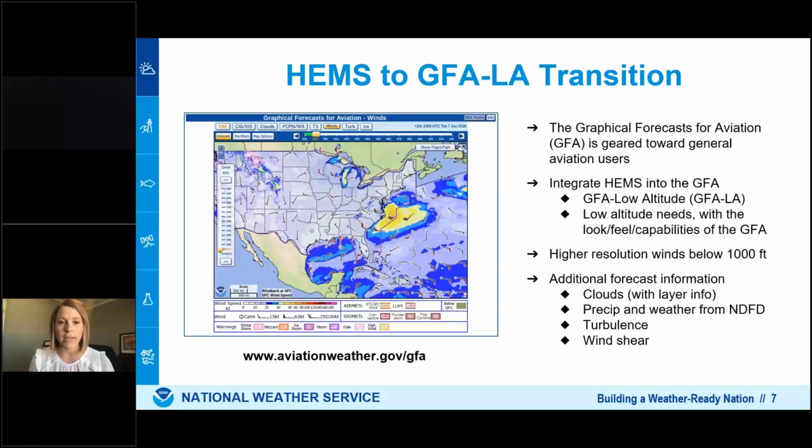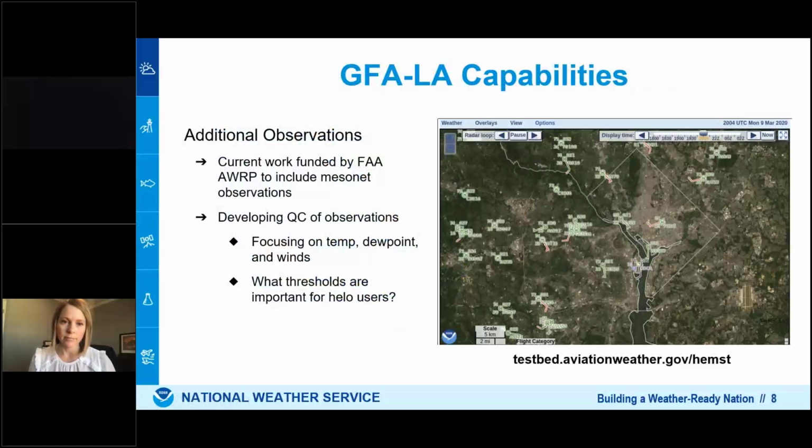If you have not yet been introduced to the GFA, I encourage you to check it out at www.aviationweather.gov/GFA, just to give you a general sense of what's all on there and what you can anticipate when we transition to GFA LA. Next slide, please. Those are the capabilities currently in the GFA that we're going to incorporate, but we're also looking at what else we can incorporate into the GFA LA to make it better.